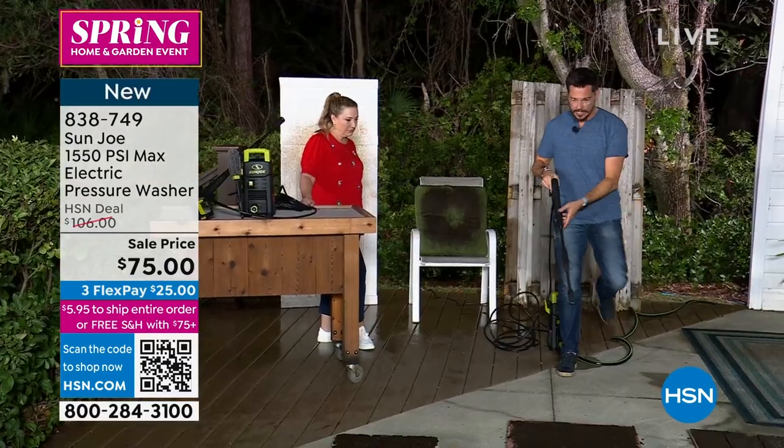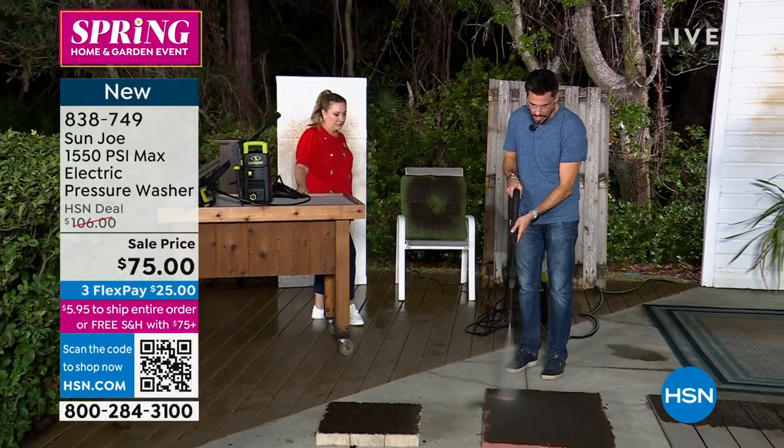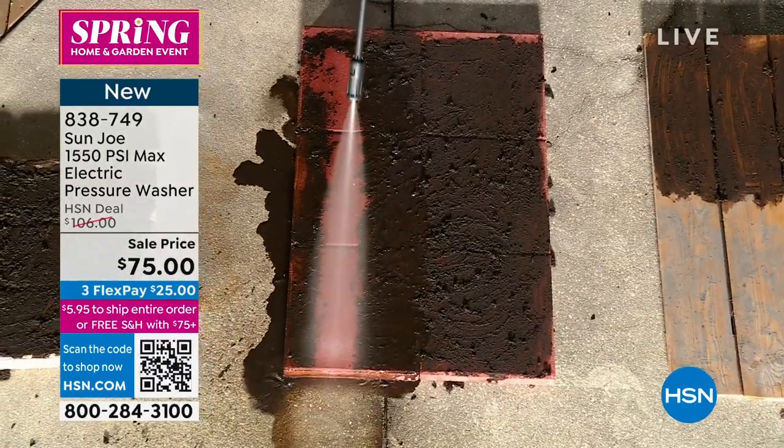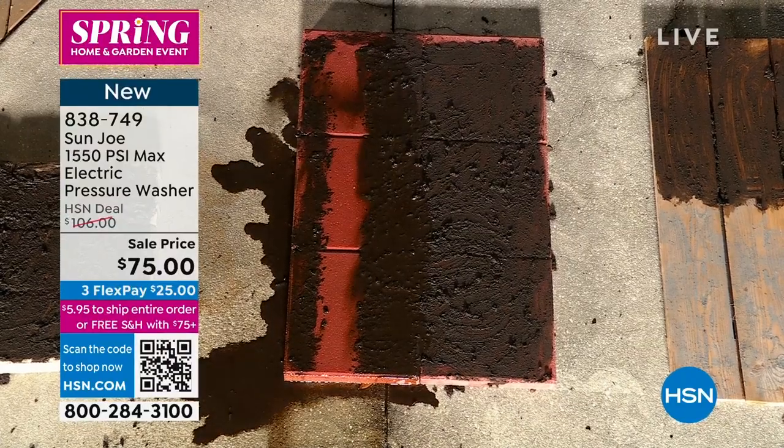And you can just go to work. Look at this caked-on, baked-on mud right here. I'll just do a quick line right down the middle to show you how quickly and easy. Look at that. Look how quick and easy that was.